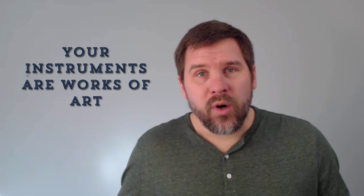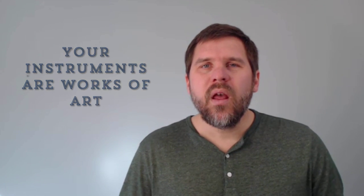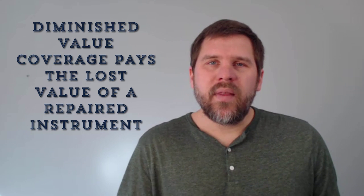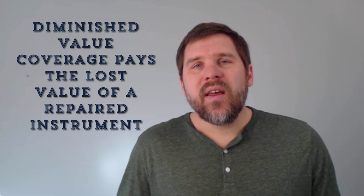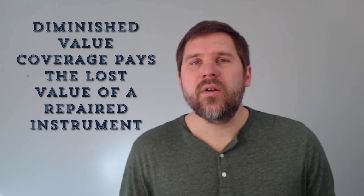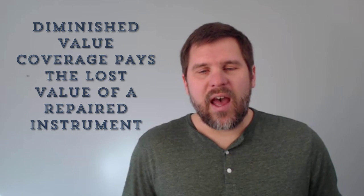It's just like nice artwork. If a piece of artwork is damaged, even after it's fixed, it's not going to be worth the same amount it was before. With the Anderson Group policy and many other musical instrument policies, they'll offer what's called diminished value coverage. In that drum example I gave you, if it was worth $20,000 before and it's worth $15,000 after it's fixed, they're going to write you a check for the $5,000 difference. You lost that value in your instrument. They're going to reimburse you for that loss. So diminished value coverage, definitely want to make sure that you have that.